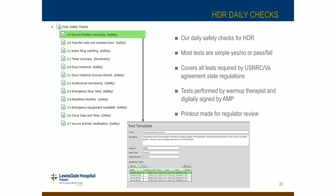And, of course, for this, I actually still make a printout of this for regulatory review. It's a two-page sheet listing the test, what was required of the test, the results of the test, and who performed the test, and it works really well for HDR.